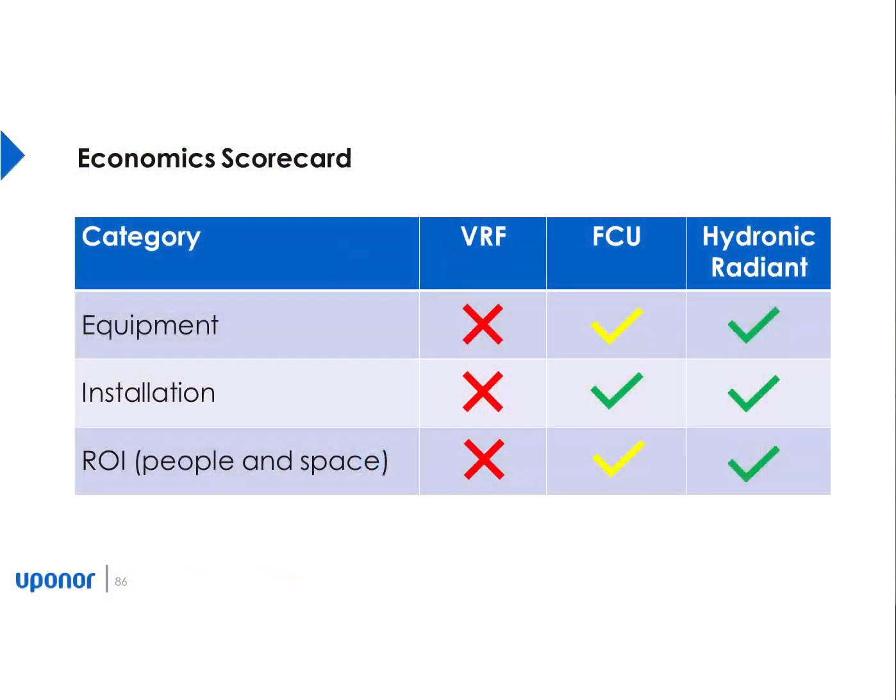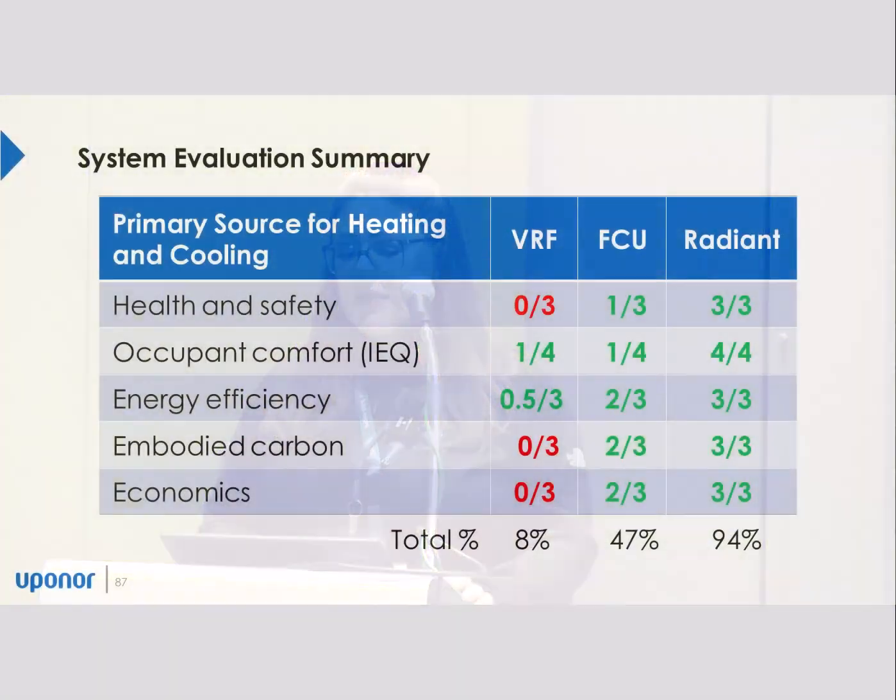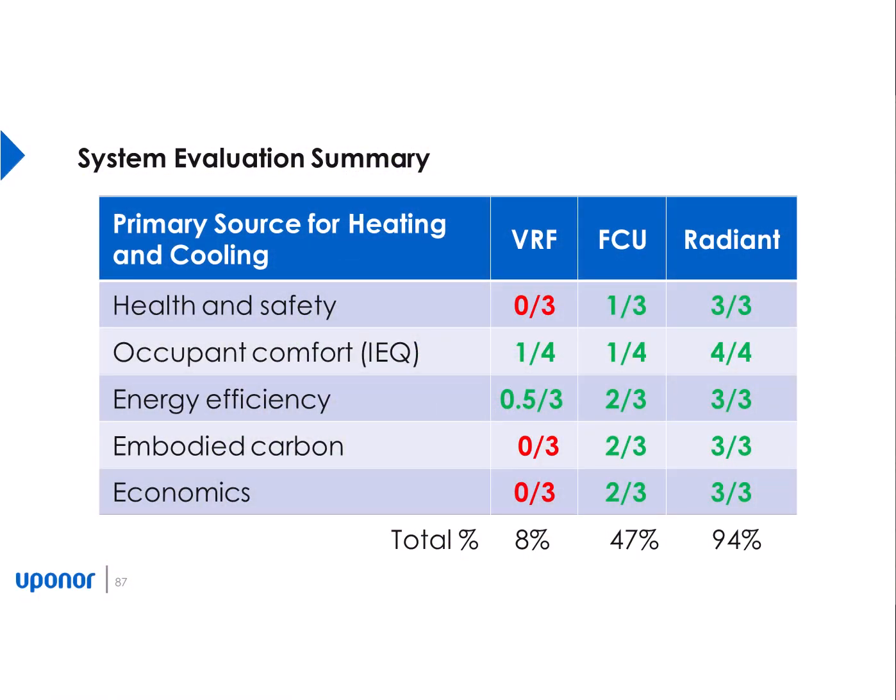To achieve our environmental goals, corporate real estate must act now. Decarbonizing our buildings offers cost savings, compliance security, and a competitive edge as more and more consumers become aware of what is going on. Focusing on system efficiency, renewable energy sources, and green materials will help owners avoid future depreciation of their buildings. And choosing a hydronic system is the best option for your building now and in the future. So here in our last category of economics, hydronic radiant systems really excel.